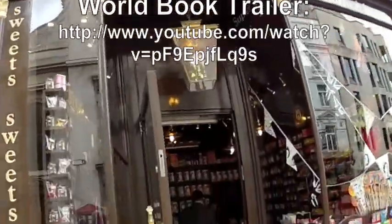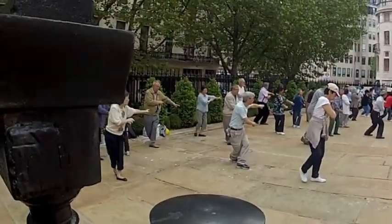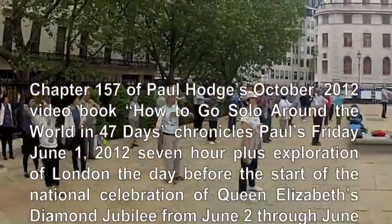As we walked along, we went through the Strand, and here are some people doing their morning exercises, which I found to be very interesting.